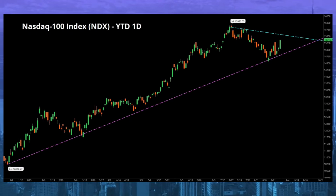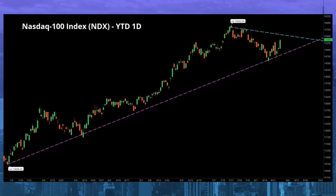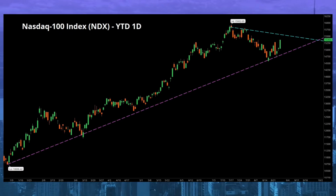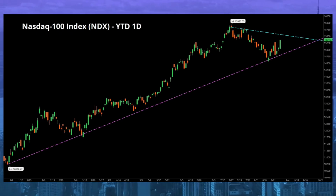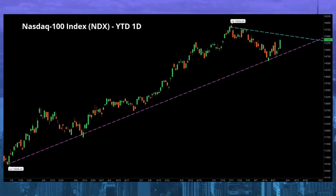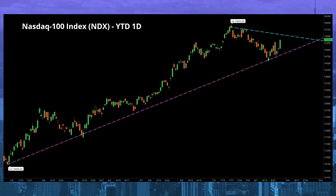At no point thus far has the NDX closed below the purple dash trend line. It's tested below, but not closed below that point. And then the teal one is this downward sloping line from these recent levels that we had seen when the market peaked out just below 16,000 in the NDX. And so what you'll notice is these lines are converging, and they come to a point just down the line here in a few weeks that's basically in line with where we're trading right now.